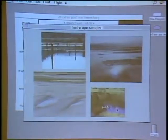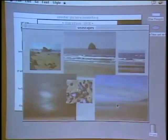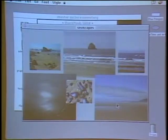So you can index through these in black and white, then click on one, and you can actually see the color images in that category? That's right. We use HyperCard as an indexing medium. And these are seascapes taken along the West Coast. It's all West Coast material.